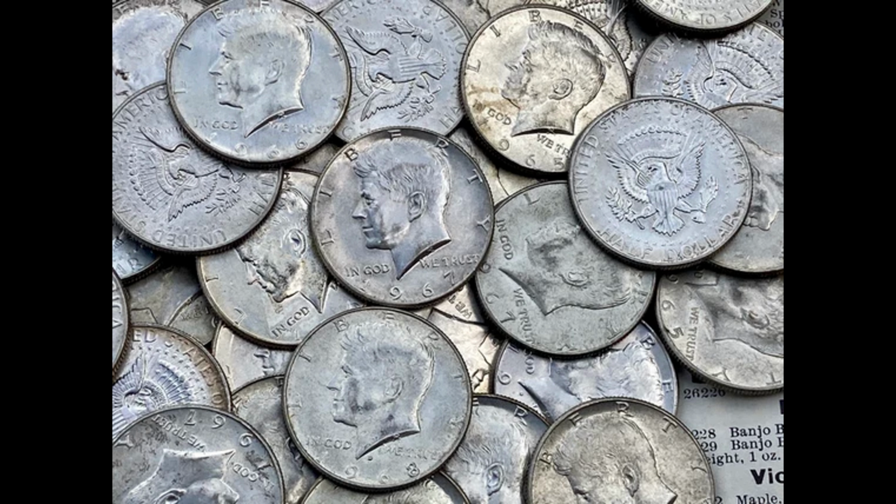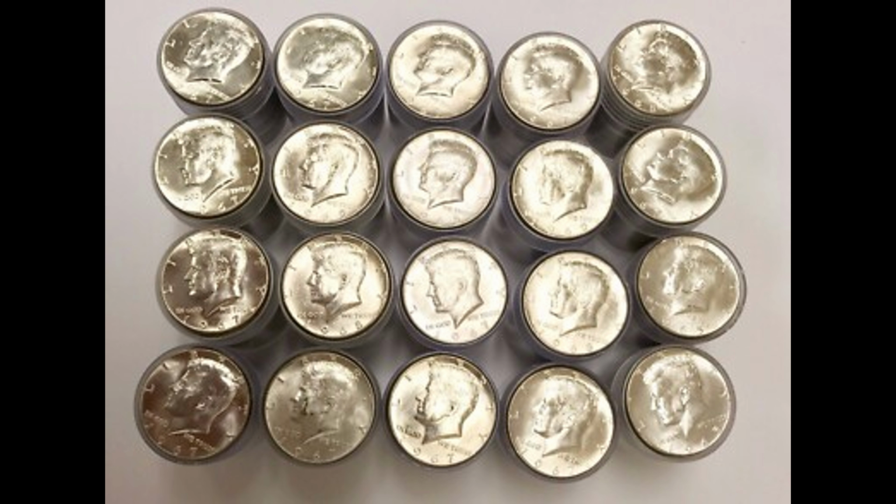The second set of coins, and I say set because there's 5 or so of them that you can look for, is the 1965 through 1970 Kennedy halves. These are really awesome. They come up in coin rolls more often than you'd think. And the great thing, they're 40% silver. These half dollars still contain that silver content. They are slightly lighter, but the edges give them away.